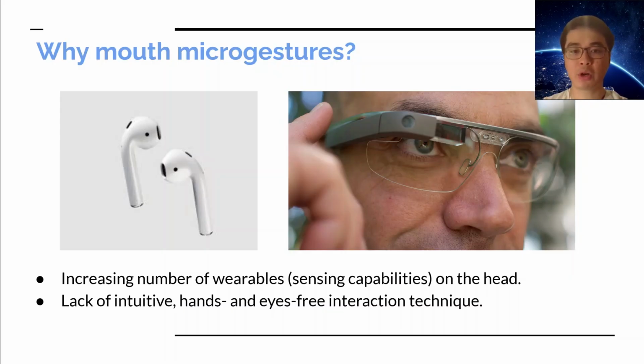So more and more wearables are being developed to be worn on the head, like true wireless earbuds or smart glasses. This is conveniently bringing a lot of sensors to around the face. However, these systems lack intuitive, hands-free, eyes-free forms of interaction. For the earbuds and the smart glasses examples on the slide, the user still has to bring up their hand to interact with it, and this is why mouth microgestures are an interesting area to investigate.